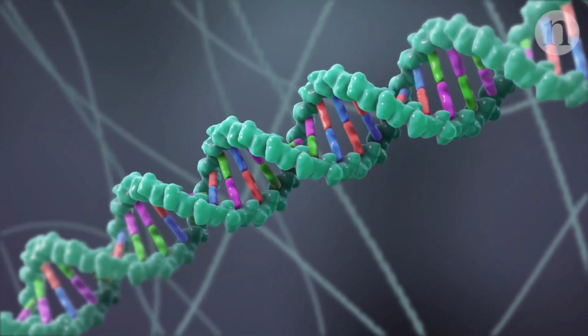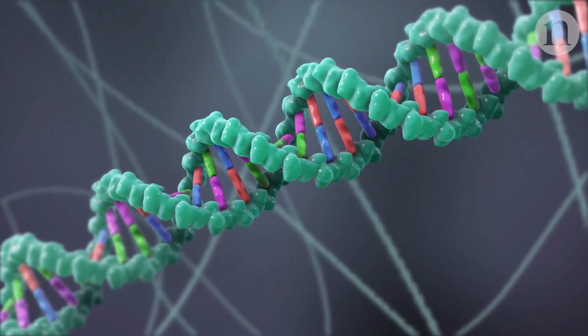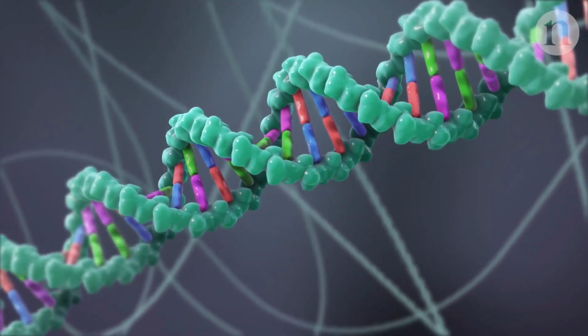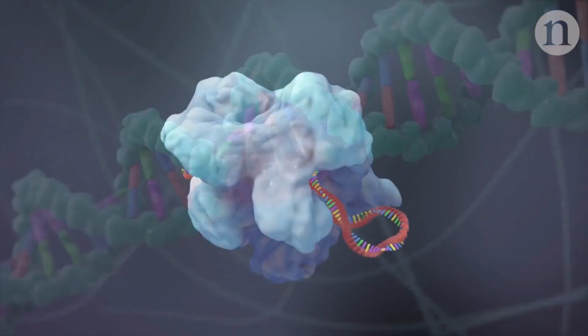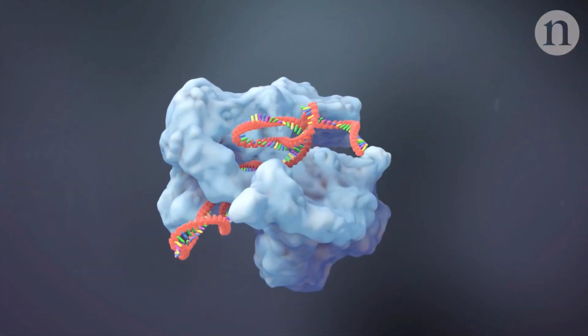This kind of precise gene editing means you could turn a disease-causing mutation into a healthy version of the gene, or introduce a stop codon at a specific place. But it's not all about gene editing.